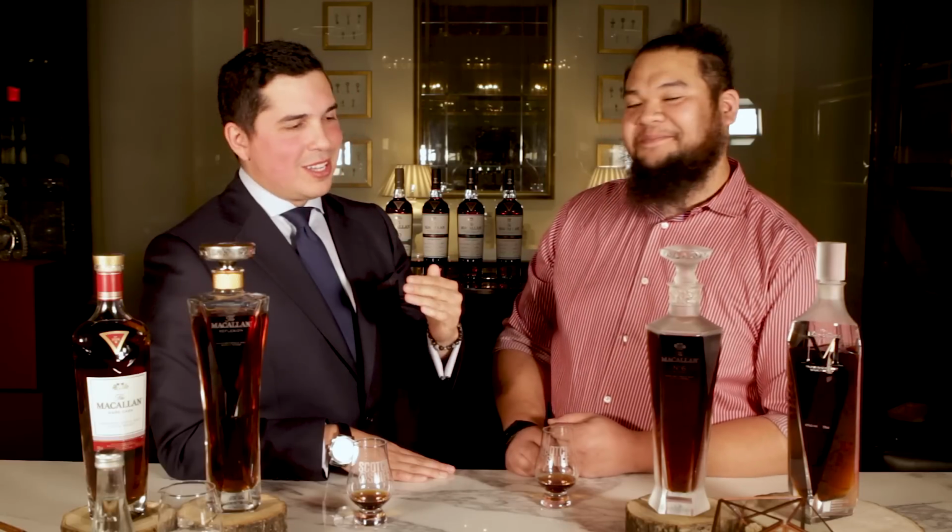The texture is phenomenal. And then it's all dark chocolate, red fruit. You get those brandied cherries, those figs, a little bit of stone fruits in there. The figs and the dried fruit. Oh, yeah, it's perfect. And then on the finish, everything balances out with those oaky tannins. Once again, that bitter dark chocolate and those spices that give it that long-lasting finish. The whisky just doesn't stop going.